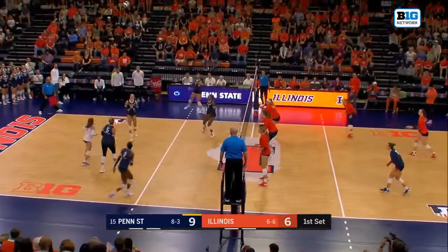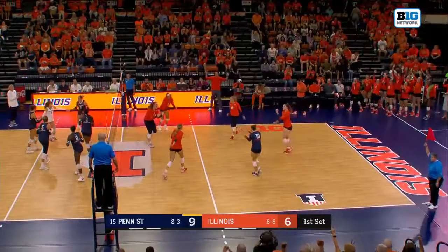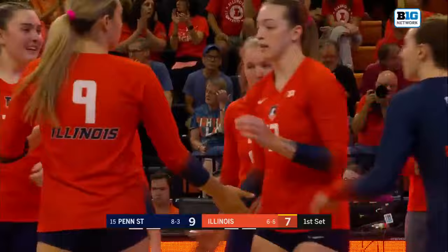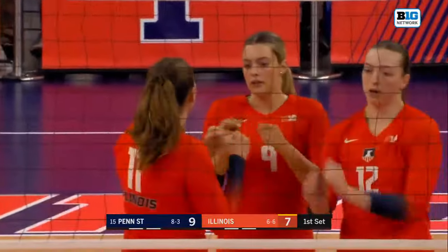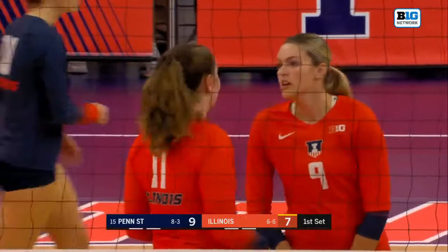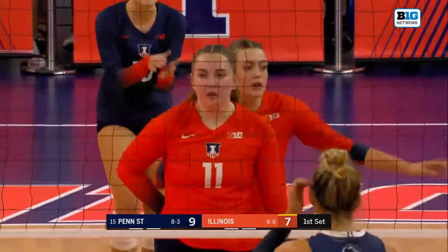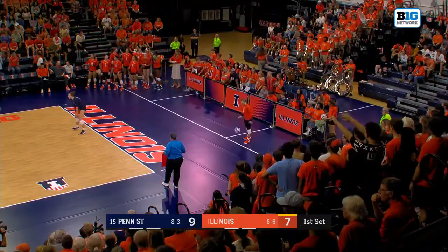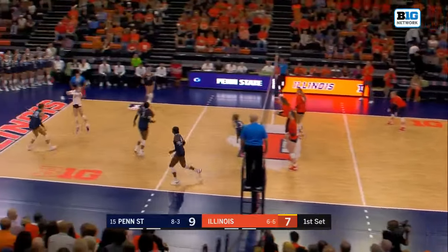Nungi off hands. Another look for Mrzek and she's gonna sail too long. Or I was actually touched. It's a 9-7. Actually, an attack error by Mrzek. Just sailing too long.